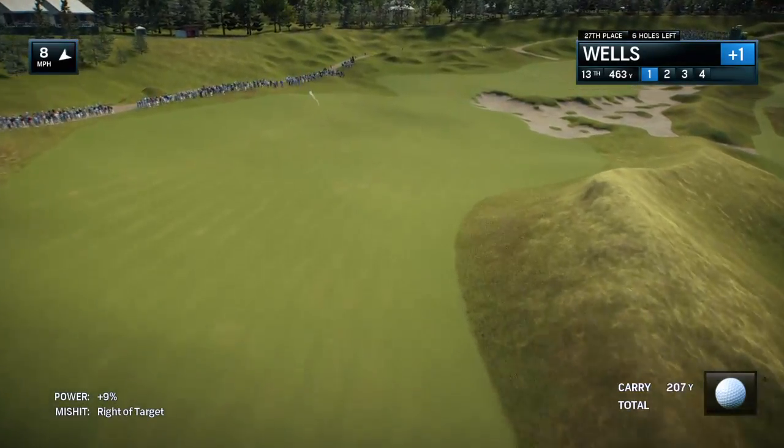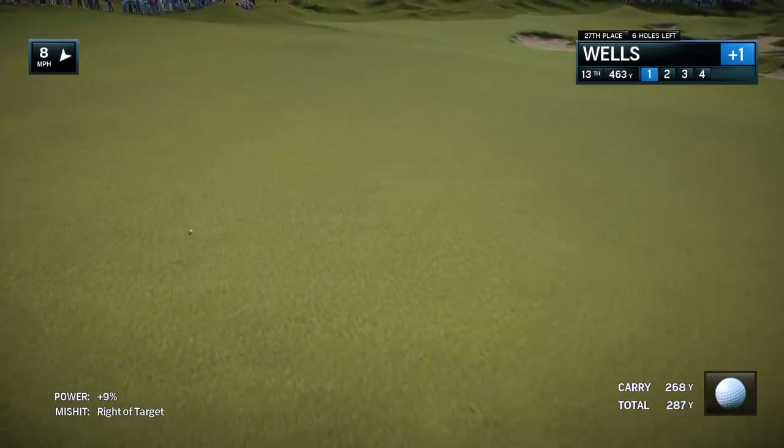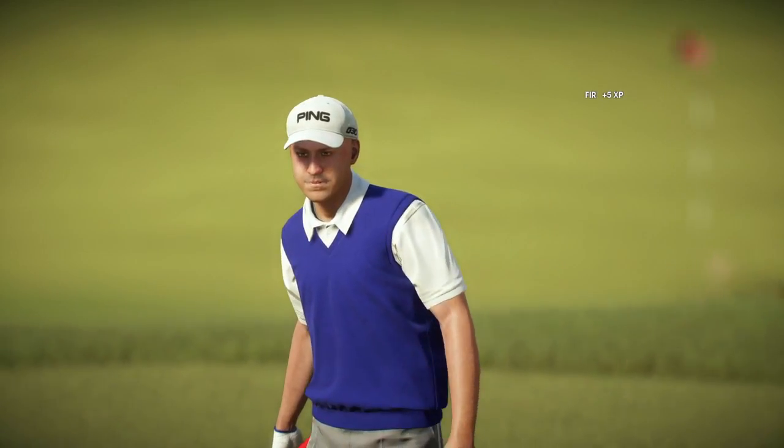Like the looks of this one. Oh, yeah. Not the longest, but not bad. 295 yards in the fairway.